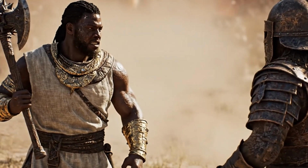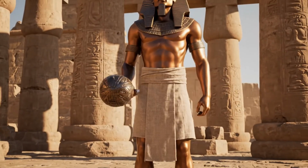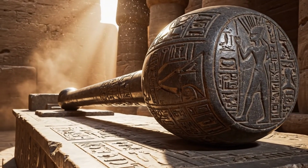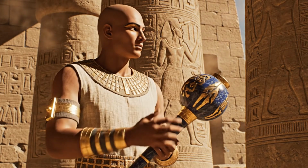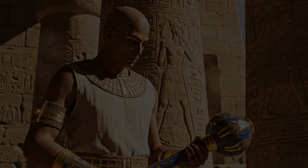Artifacts in the form of ceremonial maces found in temples are striking for the delicacy of their stone carving. They prove that even the crudest weapons in Egypt were made to be aesthetically perfect. Beauty and death always went hand in hand in the culture of this civilization. But the power of an army lies not only in its weapons, but also in its ability to capture enemy cities and defend its own.